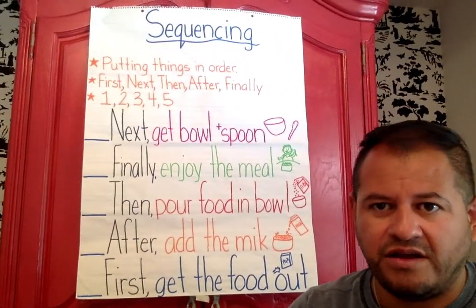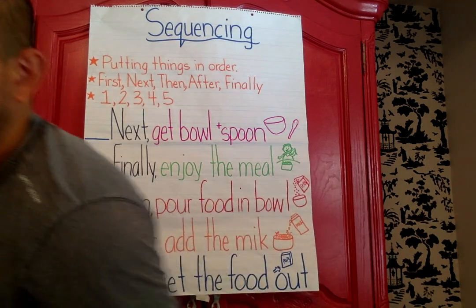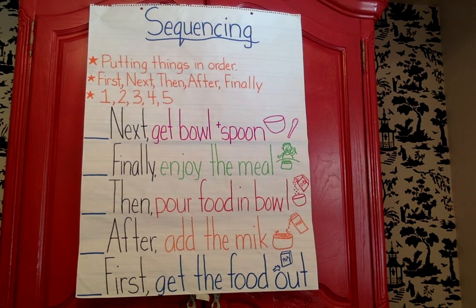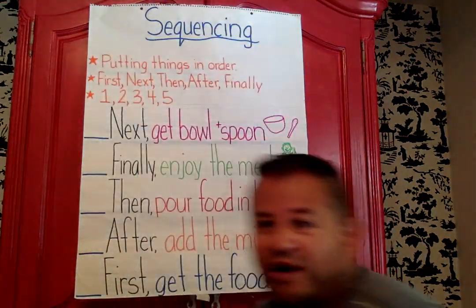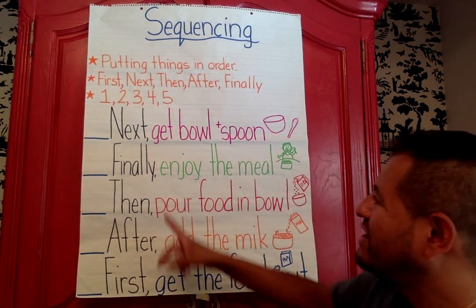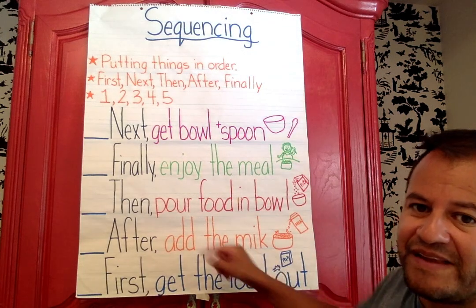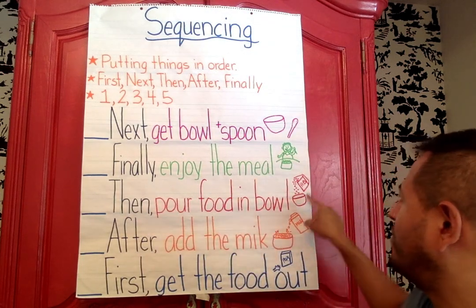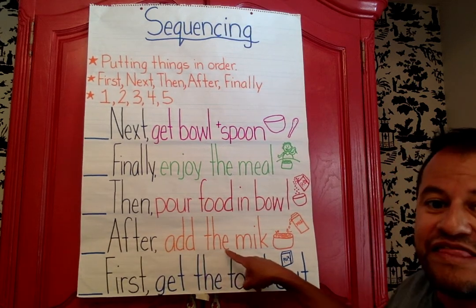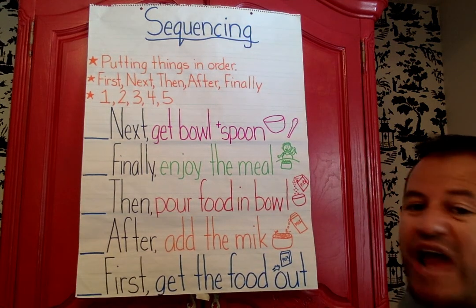Okay, here we are. Here's my sequencing, and I'm just going to get my markers here to show that I'm doing the work. All right, friends, so this is exactly what I read to you. I read, next I got the bowl and spoon, and here's my picture clue. Finally, I enjoyed the meal. There's me eating. Then, pour food in the bowl. My little corn pops popping in. After that, I added the milk. Me with my drops of milk. First, get the food out.